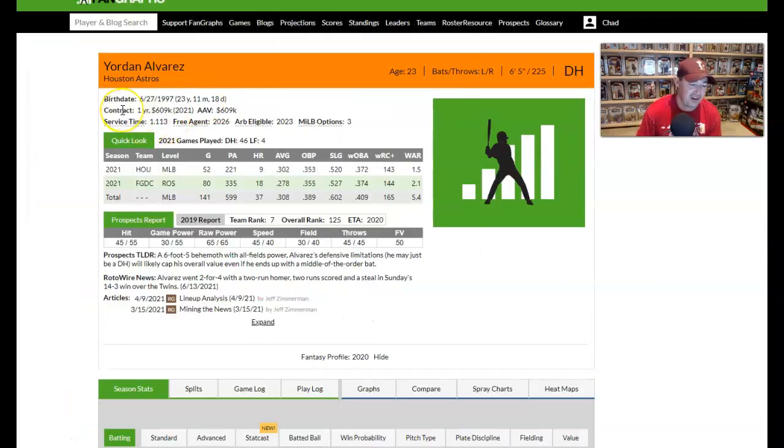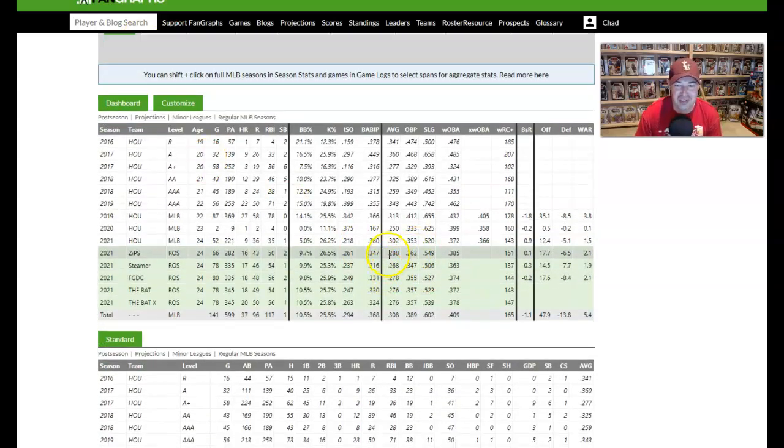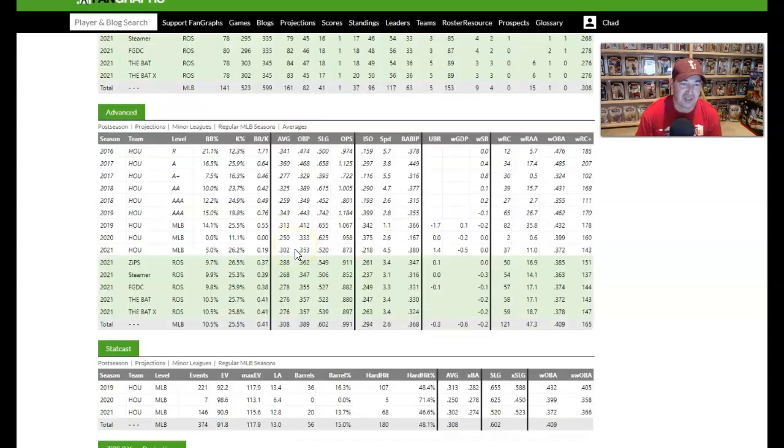All right, Yordan Alvarez: 9 for 32, 2 home runs, 6 runs, 7 RBI, and just for fun, a stolen base. Dude's a monster here, so you can see what he's doing for the season. .302 average, .380 BABIP, kind of high, so that average may come down just a little bit because he's striking out 26% of the time here. But 143 wRC+, weighted runs created. It's an elite season at the plate.